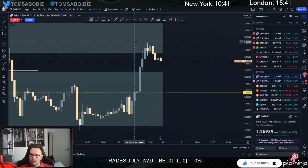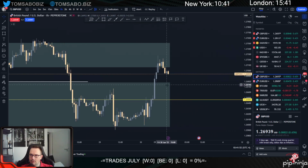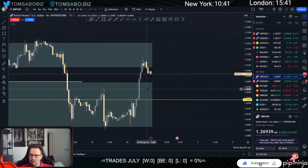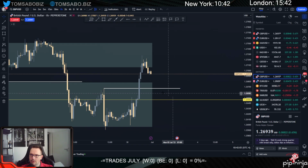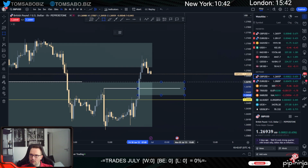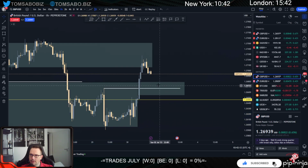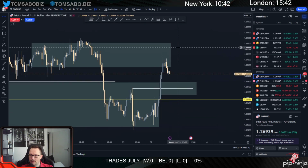If I go down to the hourly, it can drive all the way down here. However, because this is the 1 hour chart, we could see this level right here as a potential support on the 1 hour. So if this fair value gap, using that level as a support, can hold, then we can look for potential long entries here as well. So be careful, be careful.